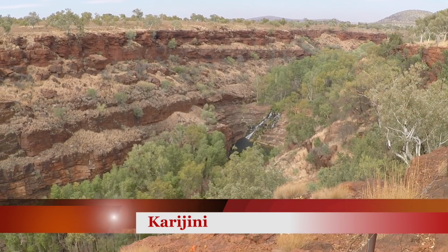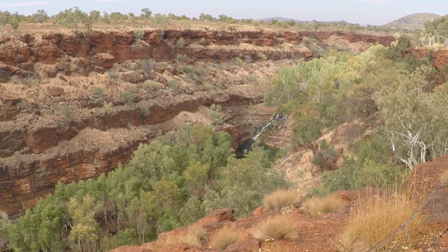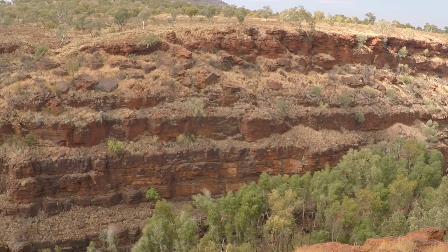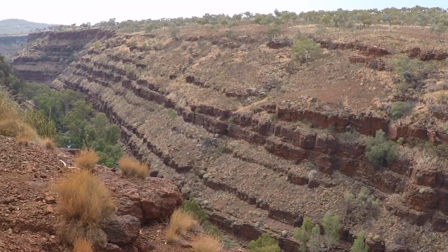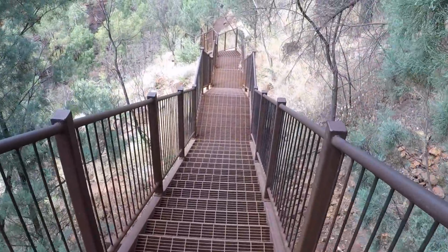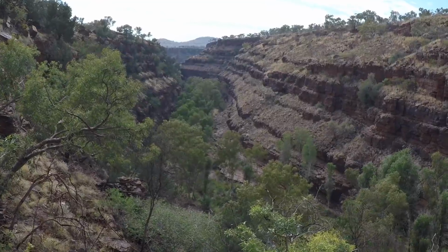Living the dream. We've travelled from Port Hedland out to Karajini National Park. This is Fortescue Falls in Karajini. It's pretty impressive. There's a lot of steps here to go down. The worst thing of all is we've got to come back up. I think there is a walk track down the bottom.